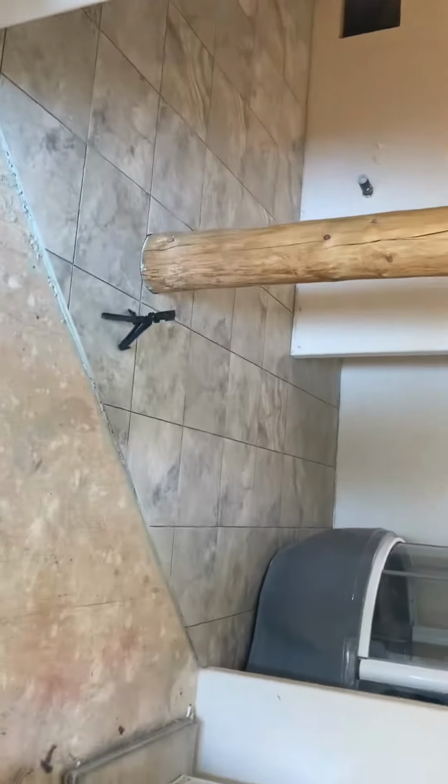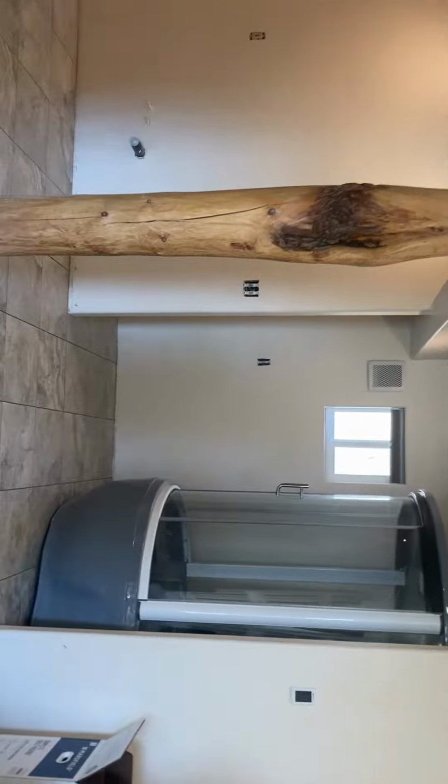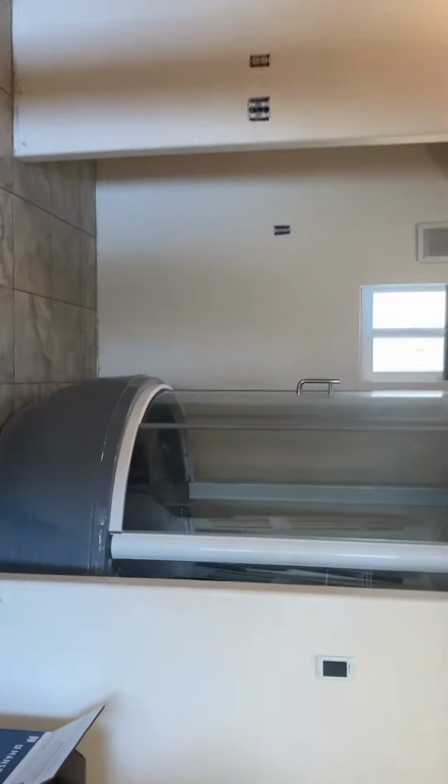Here we are, guys. Back at the trail house on the hill. We have our heated flooring system, our SunTouch thermostat, our angle cuts, our nice rounded cuts. Look at that.